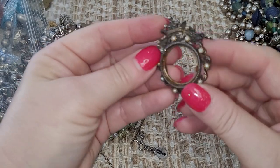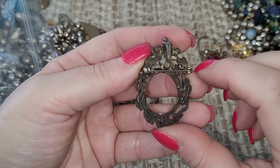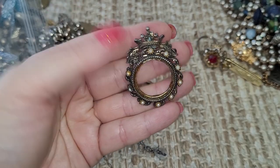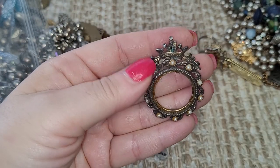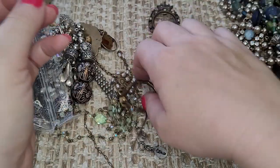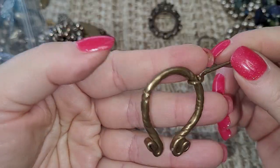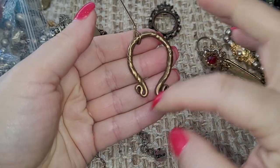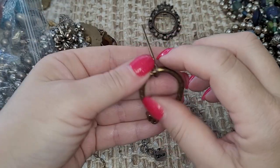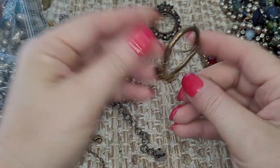Next, I have what seems to be a broken brooch that also can be a pendant. There are quite a few pearls missing, so I'm going to be putting this in the craft pile. I'm not quite sure what this is. If you guys know, please let me know. I don't even know what I'm looking at, to be honest. It's a brassy color, so yeah, let me know what this is.